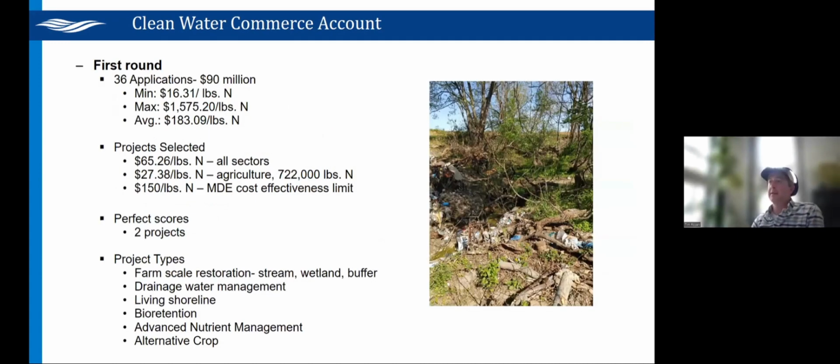So looking at the first round, there were 36 applications that requested roughly $90 million in aggregate from that $20 million that they had. The most cost-effective project came in at $16.31 per pound of nitrogen. The max request was over $1,500 per pound of nitrogen. And looking at all of those 36 applications, they averaged out to $183 per pound. When we look at projects selected from all sectors, the average was $65.26 a pound of nitrogen.